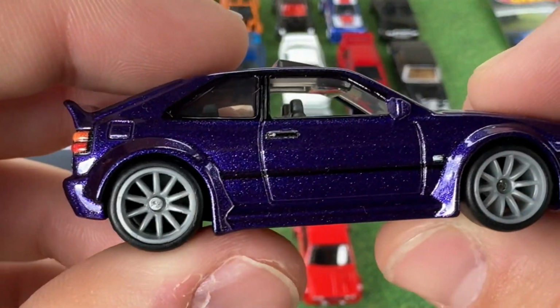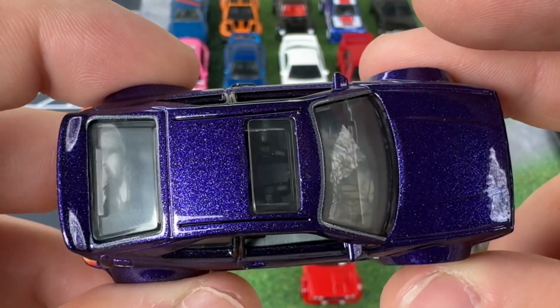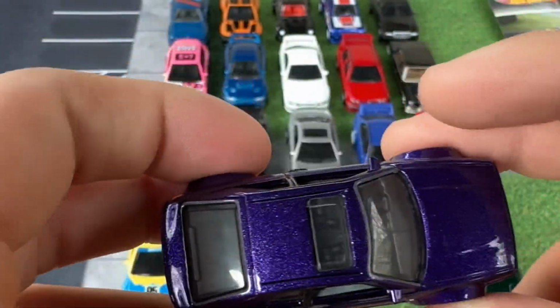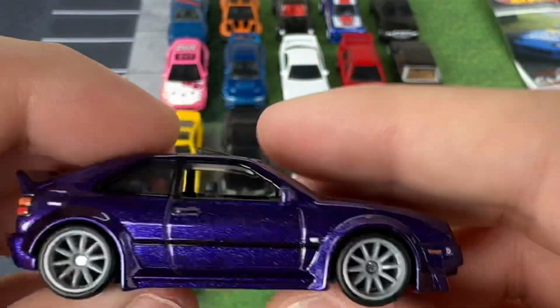Anyway, I'm getting distracted. So this is this color. I will say, this color is stunning. It is a very nice metal flake purple, and it looks insane. It does have a sunroof that is actually cracked open, which is a nice little detail.